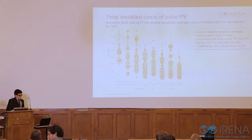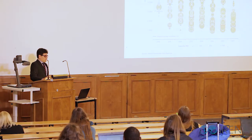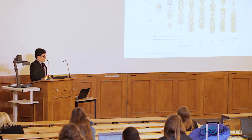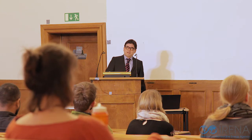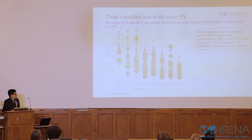We see in 2017 the overall global weighted average total installed cost of solar PV was more or less $1,400 US dollars per kilowatt, which is still an interesting decline from 2016 values. Of course, not at the same levels of reduction that we saw in the earlier years, so it has stabilized a little bit in the last years, but still continues to reduce, and this relates more to technology improvements, for example, efficiency improvements, new cell architectures in terms of different construction of the cells, different cell concepts.